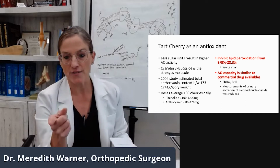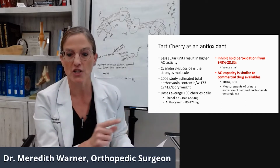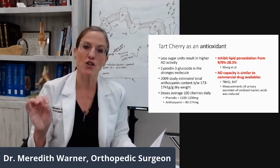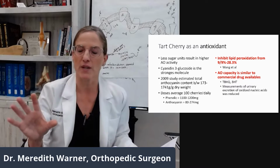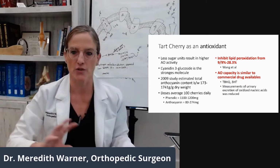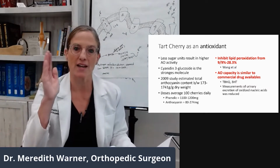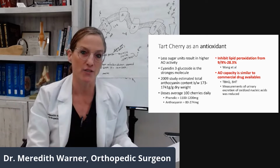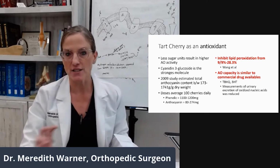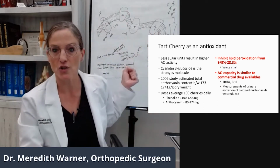You get a high level of phenolics, again, a phytochemical that fights oxidative stress and inflammation, and the anthocyanins. And then what we've learned, and this is just speaking specifically for tart cherry, is that all of these phytochemicals and plant-based antioxidants work different ways to combat different ones of those oxidative species. Remember, I showed you a list of about 4 or 5. They all act in different ways in different parts of the chain to help us neutralize oxidants.